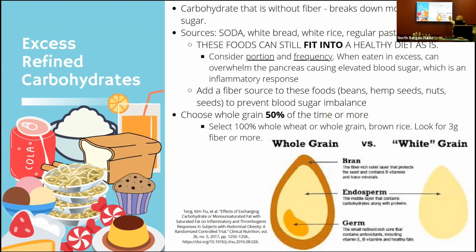And this would be like your white rice. This is the endosperm. This is in the whole grain. But when you're buying typical white rice or pasta, just traditional pasta, it's going to be stripped of some of those nutrients.